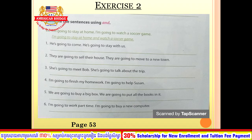Right, so he's going to come and stay with us. He's going to come and stay with us. So we're going to take out "he's going to," and then we put "he's going to come and stay with us." Okay? Right. Okay, so pretty easy.